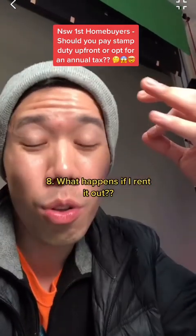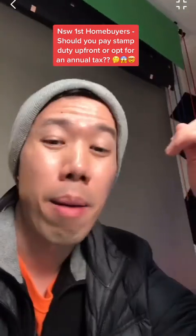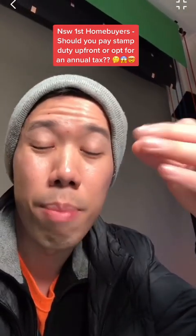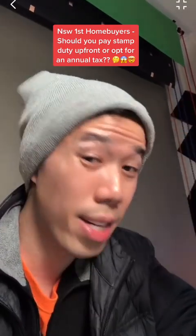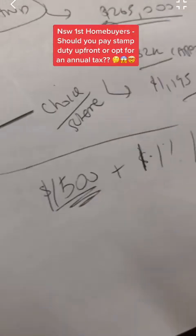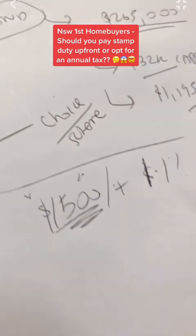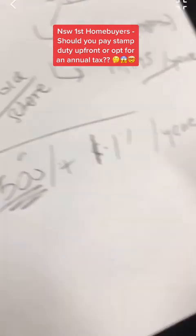Number 8, what if you opt in for the buyer choice scheme, which you are going for the annual tax, but say after 2 years being a first home buyer, you decide to rent it out? Well, back to this example, if this becomes an investment property, approximately you'll be paying $1,500 per year in land tax, plus 1.1% on top of this per year.